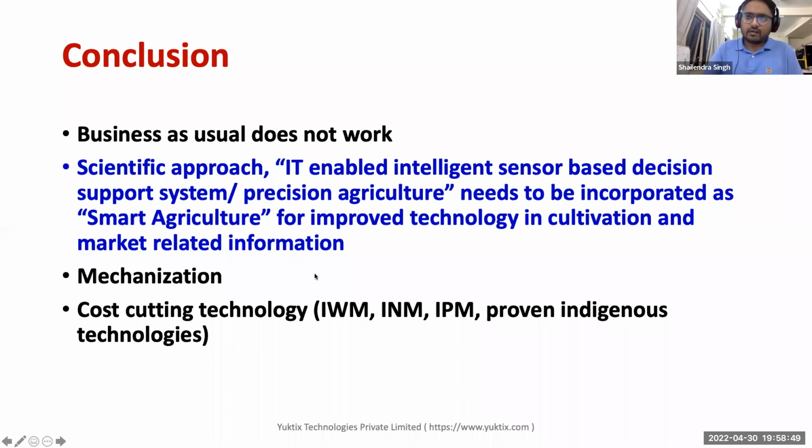So these things are the need of the hour, and we are just here to support the way you are doing the farming, help you with data, and help you improve the way farming is done right now. So you can think of Yuktix as, as sir mentioned in the starting, personalized advisory at farm level.